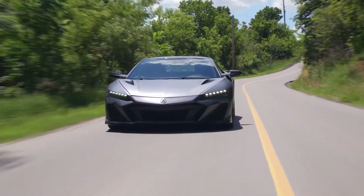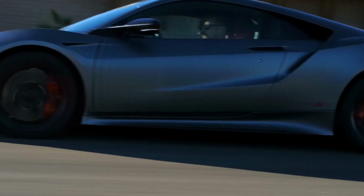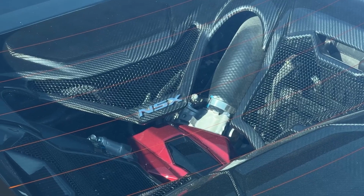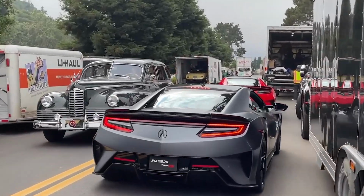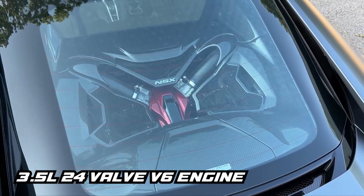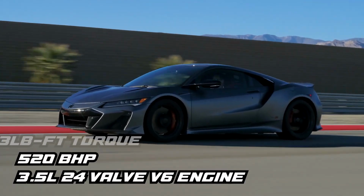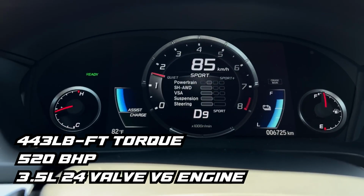After 6 years, we've seen the same 600 horsepower engine in the Type S variation in limited production. However, this may be the last year of production for a combustion engine, with the new 2023 model potentially being all electric. Sad times indeed, folks. But for now, NSX has put in a thirsty 3.5 litre 24 valve V6, pushing 520 brake horsepower and 443 pound-feet of torque, with this being a mid-engine all-wheel drive car.